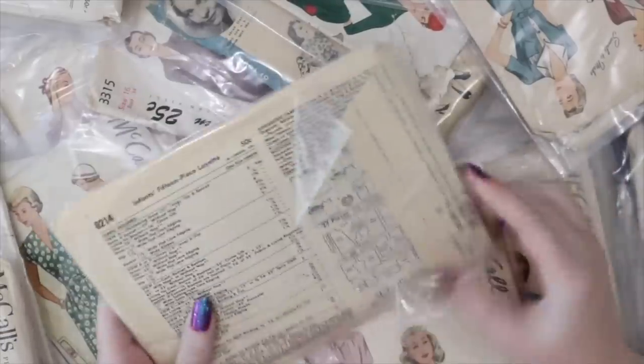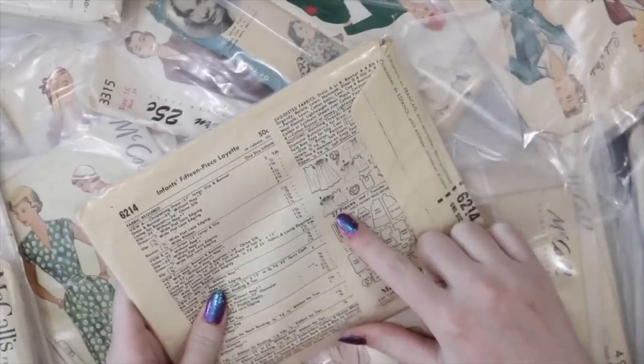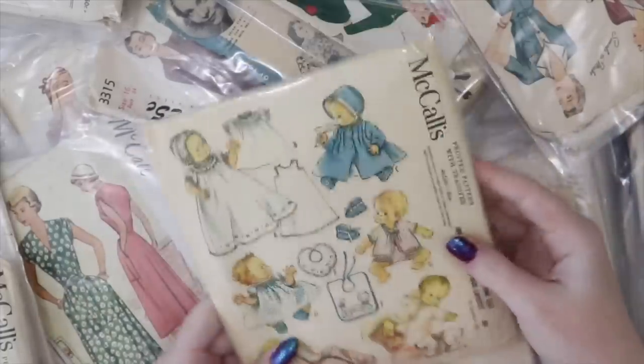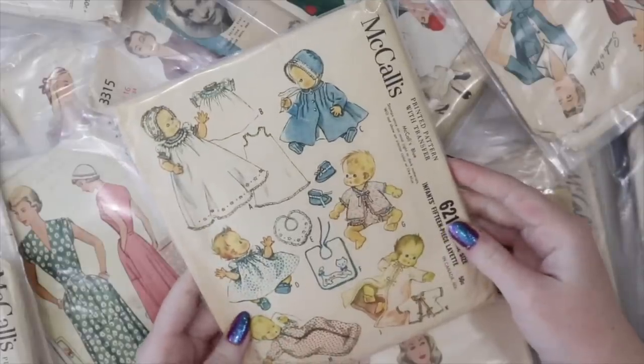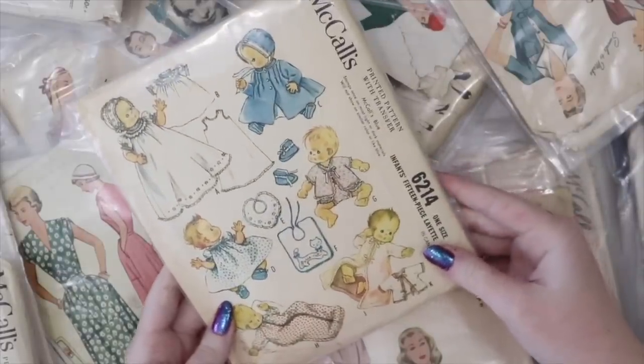Could be factory folded and just have a lot of pieces. Yeah, I'm thinking that's the case because it says 27 pieces here. Oh god, I hope this is factory folded so I don't have to count them all. But if it isn't, then I will, and I will suck it up and probably try and sell it for more than it's worth because I went to all of the effort to count 27 pieces.